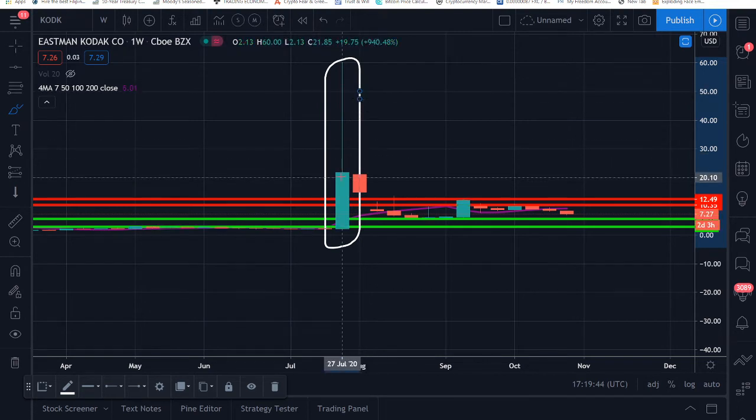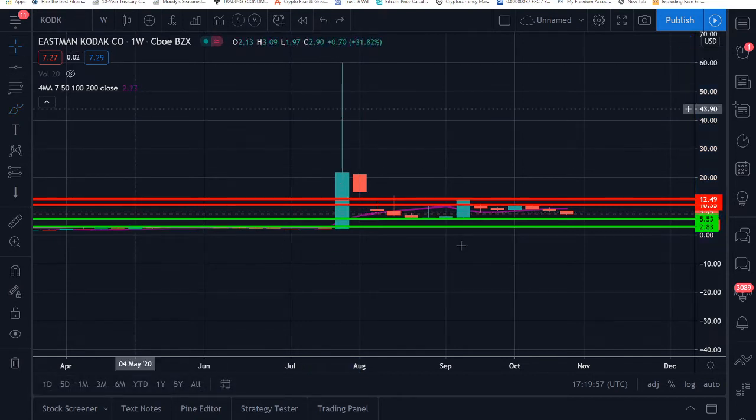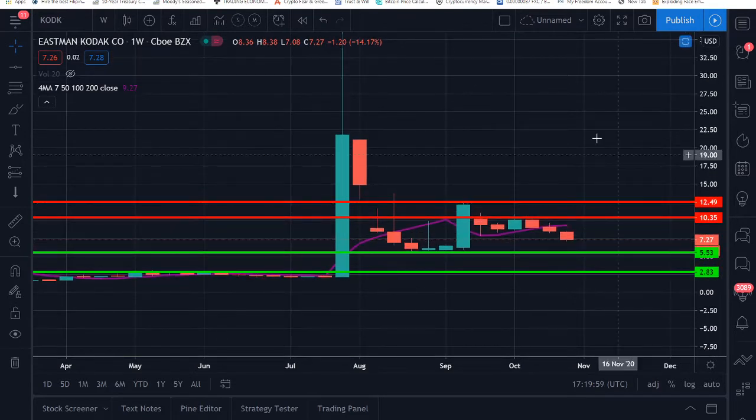And I'm also referring to this candle on July the 27th, 2020. Very extreme move, a low of about $2.13 and a high of about $60 in one week's time. I mean, that's not sustainable for a long-term play, in my opinion, of course.